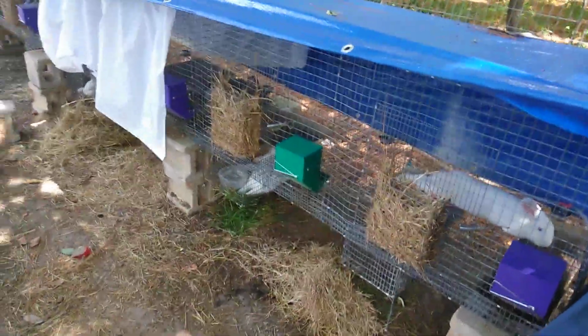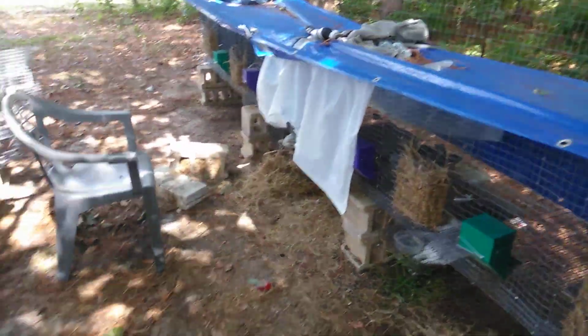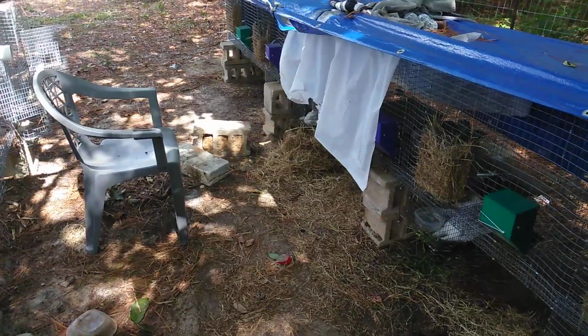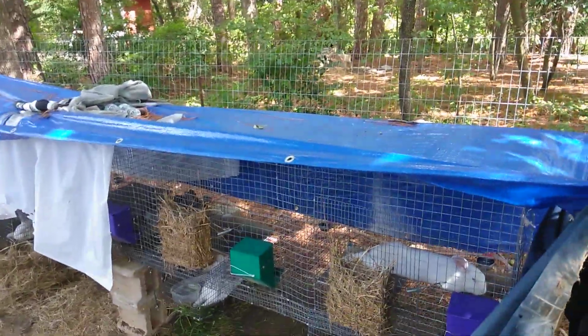But I got to get in here. As you can see, this place is a mess. I came through and just emptied out a bunch of the old containers and stuff. I got to get in here and do some raking and get this stuff cleaned out. But like I said, it's been kind of hectic around here for the last few days. So it is what it is.